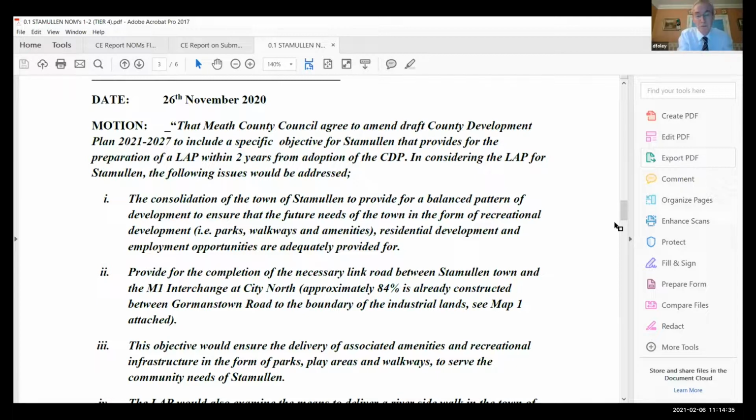Yes, Cathaoirleach, it would be my view that as Councillor Tobin mentions, that information needs to be part of the solution that comes forward. Thanks, Cathaoirleach.